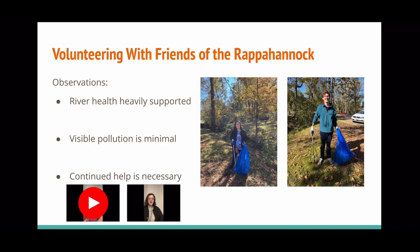So I also participated in the river cleanup day, and one of the things that I noticed is that a lot of the trash that we did find seemed to be very old, and I felt like these cleanup days were necessary because eventually those types of trash would end up in the river, and they would end up polluting it. They would end up in the Bay Area, which is really essential for many types of aquatic life. So I feel like participating in river cleanups such as this one is important to keeping the Rappahannock River clean.